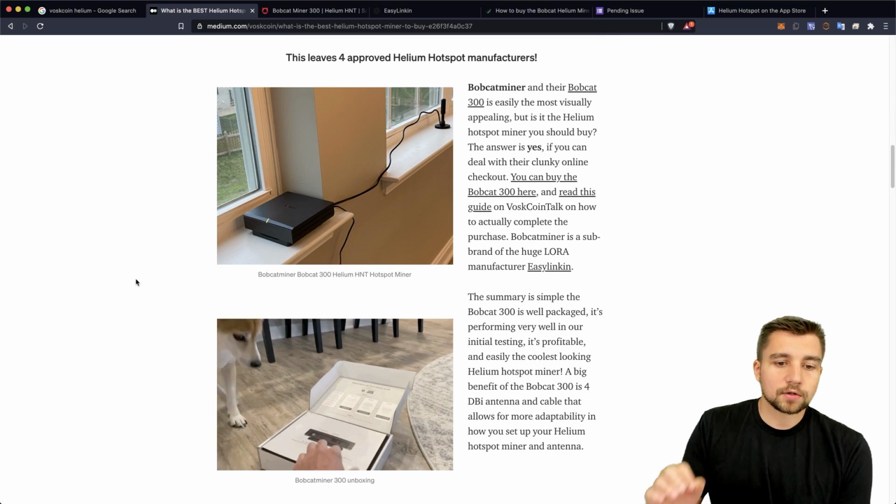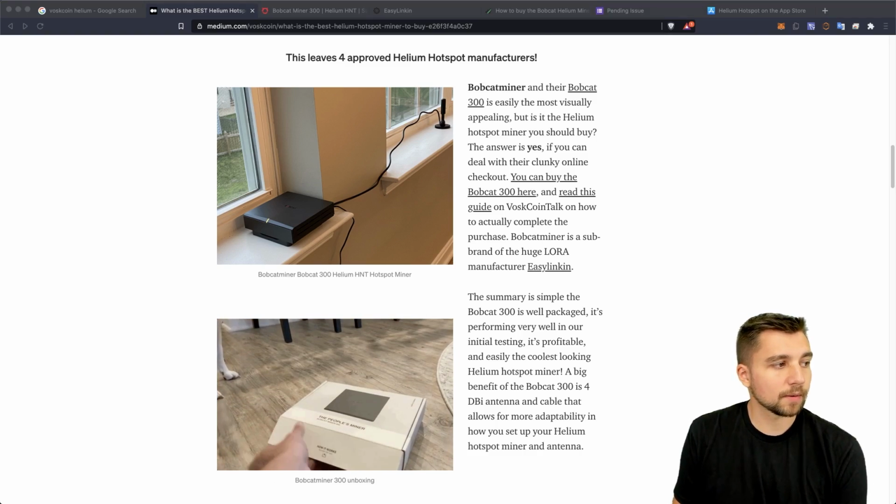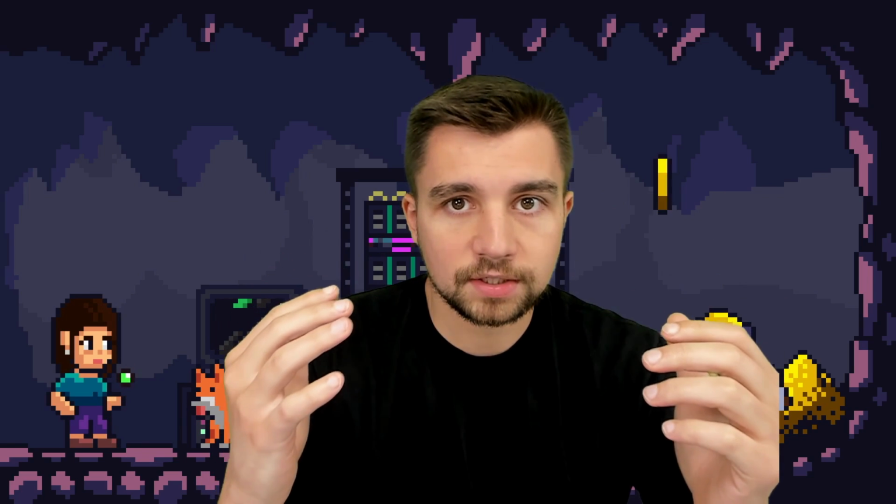And in this article, I lead with Bobcat 300, and let me tell you exactly why I lead with Bobcat 300. Okay, so I've had a lot of calls and emails with all of the manufacturers of the Helium hotspot miners, including the official Helium team. I've been able to gather a lot of information. I'm fortunate, right? And because of that, I have a very clear scope into the situation.